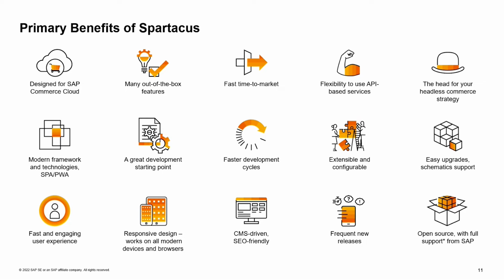We like to say it's a great development starting point because we integrate a lot of architectural features that you would need anyway. I mentioned server-side rendering, but there's also lazy loading, the ability to only load part of the page depending on what the user is seeing. So if you have a search results page that has 20 items in it, you wouldn't load all 20 pictures. You would just load the first 5, for example. So that improves performance.